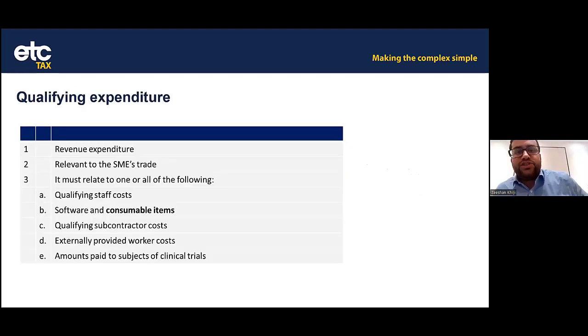I'll move on to what the various categories of qualifying expenditure are for R&D purposes. So as mentioned previously, the expenditure has to be revenue for tax purposes. It's also important to note that it has to be relevant for the SME's trade. So we need to demonstrate that the R&D activities are actually being undertaken to benefit the SME. It also must relate to one of the following categories.